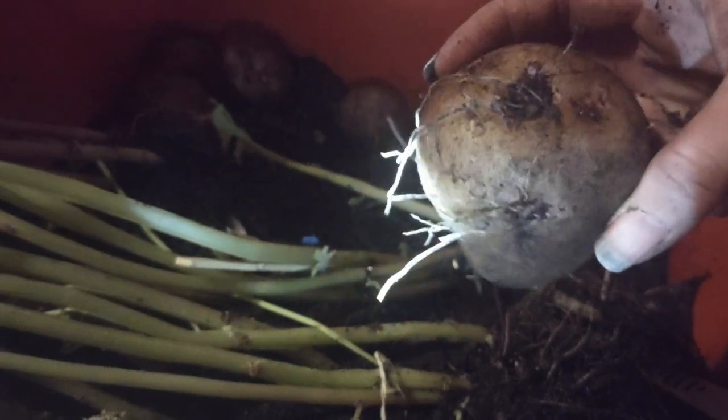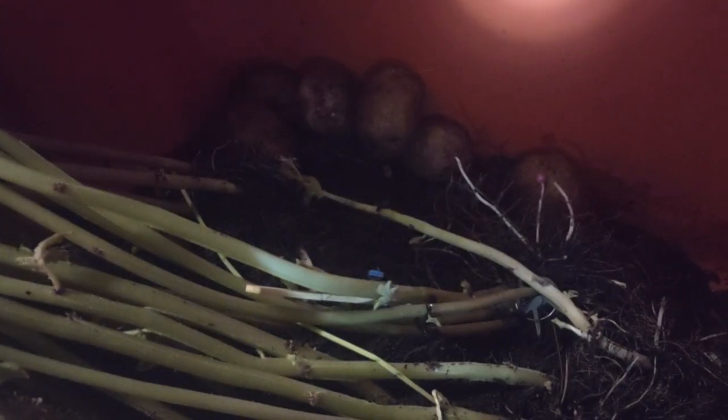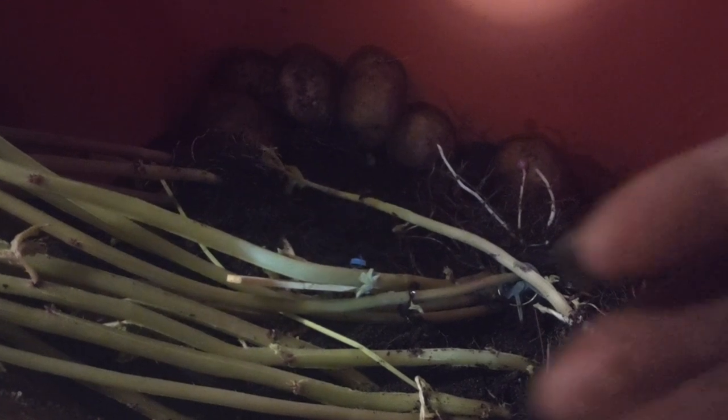Look how beautiful. Look how beautiful. I grew these potatoes inside. Talk about growing a green thumb, or better yet, being blessed. God has blessed me. God has showed me that nothing is impossible. There's nothing impossible for God, and to those who believe and trust in him.